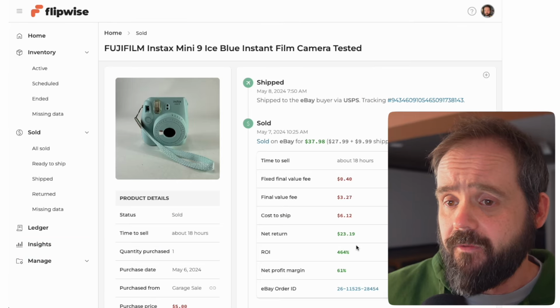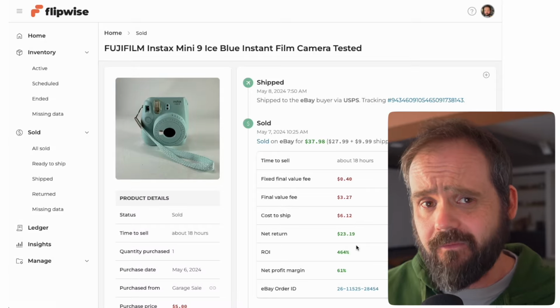Coming in number 10 is this Fujifilm camera here. I buy these very, very regularly. I've probably sold 10 of them in the last 2 years alone. Typically find them at garage sales. They're usually around $5 when you buy them.